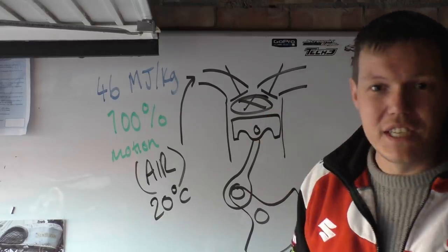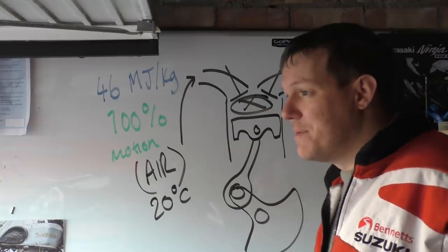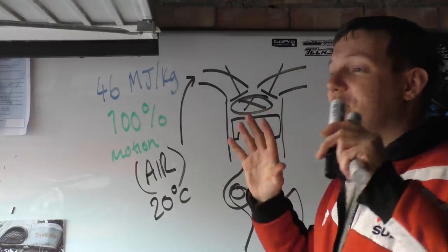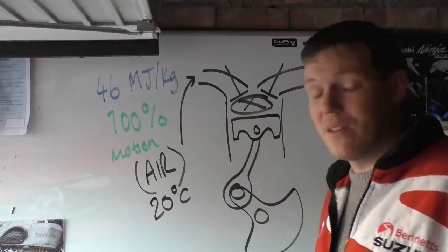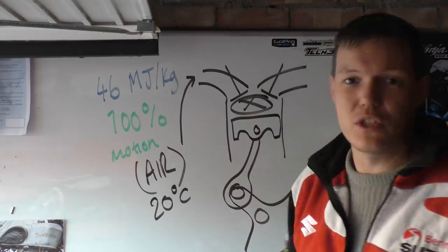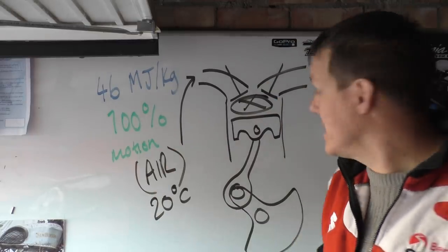So now we've filled this cylinder. The next thing we do is the piston comes up and compresses it. But again, there's no friction and there are no pumping losses associated with this. We're not even moving the piston. The piston is magically at the top and this air is magically compressed.